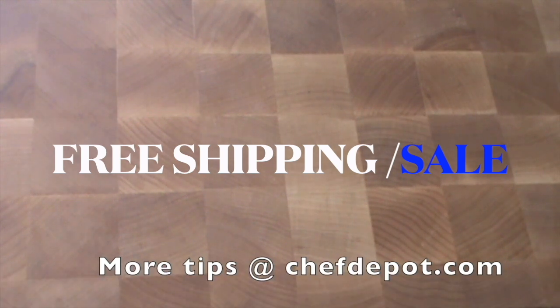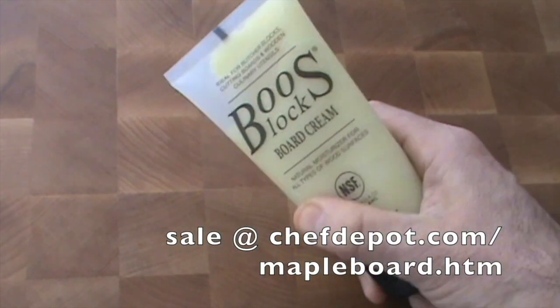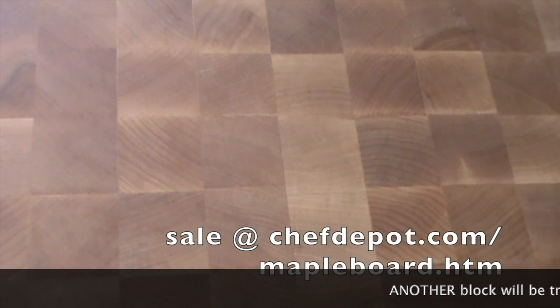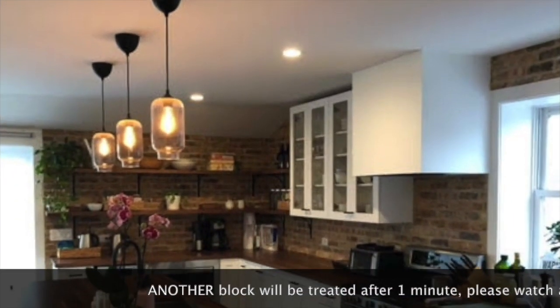My standard right here, and that is this awesome Boost Mystery Oil. Love it. Second one is the board cream. Okay, board cream, good stuff. So, you notice they're different. The board cream's a little bit thicker. You actually have to squeeze it pretty good to get it out of the package. And the oil is a little thinner.